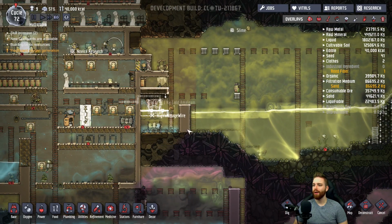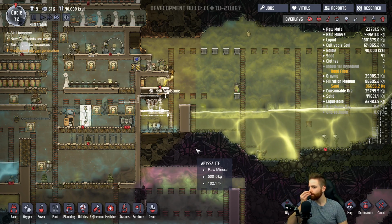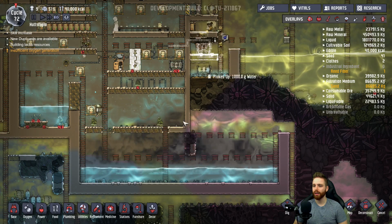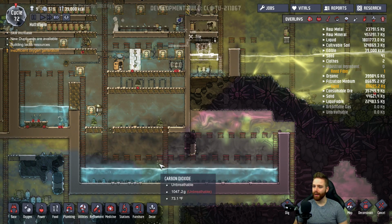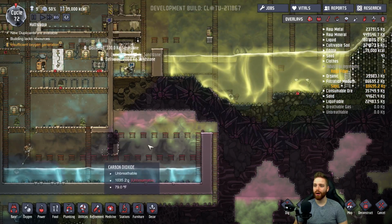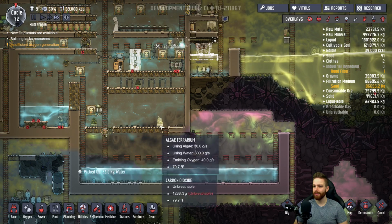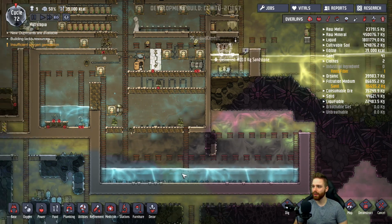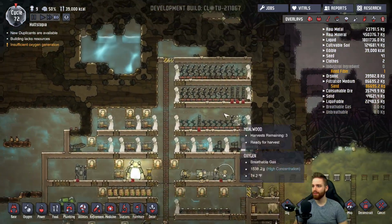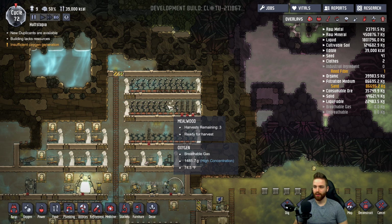Just thinking that right now, the more water we can pump into here, the better. Lift up that carbon dioxide to these algae terrariums. I could move them. I could build more down here, but I'm planning to filter out a lot of this water. And if this thing starts filling up, then it's going to drown our algae terrariums. We could have 2 sets and just deactivate one if one gets flooded. That'd be fine too.